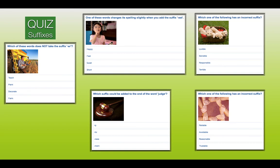And finally, which of the following has an incorrect suffix? Reliable is number 1, number 2, avoidable, number 3, reasonable, and number 4, trustable.